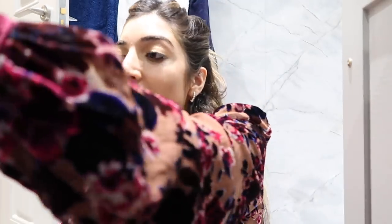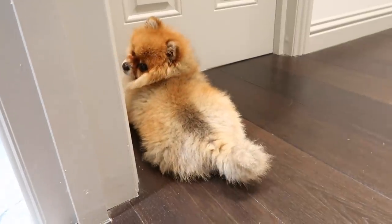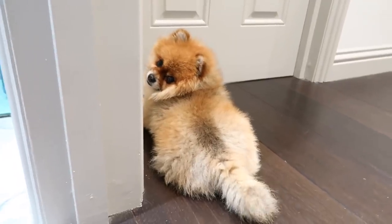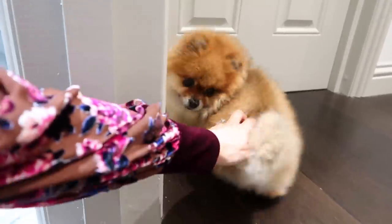I either stand in the shower or I sit on the floor, and sometimes I just love being on the floor. Oh my gosh, look at Duke. He wants to hang out with Rob. Duke, do you want to hang out with Rob? Are you waiting for someone to open the door so you can see Rob? Funny. You're so funny. You're such a funny puppy.